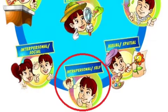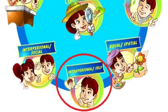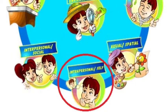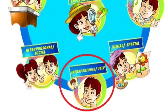Intrapersonal. People with strong intrapersonal intelligence need time to work alone at their own pace. They enjoy setting goals and making individual choices. Independent activities such as journaling meet the needs of these learners.